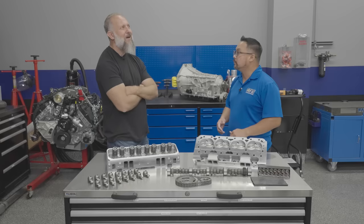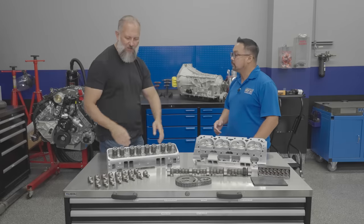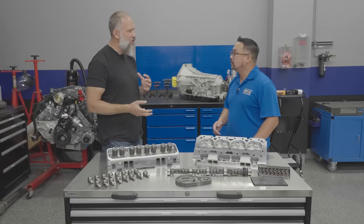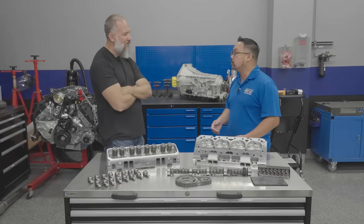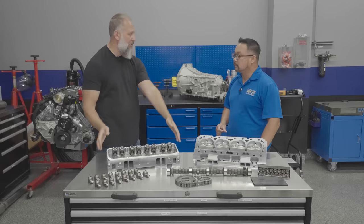On our, I'm gonna say, relatively tired 350, once we do heads and the cam, what type of power increase would you generally see? I wouldn't be surprised if you were to pick up anywhere from say 60 to 100 horsepower, just depending on how well the components are picked out and working together. That's a pretty good boost of power. If you wanted to do further upgrades, the heads are still adaptable to that.